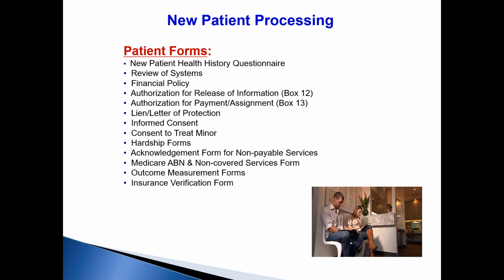Those of you listening to this from New Jersey, if you're billing Horizon, Blue Cross Blue Shield, they really like to know about system reviews. I could tell you that from personal experience, talking to their investigators. Financial policy, yeah, that's a good thing to have to get. It's nice to get paid, right?